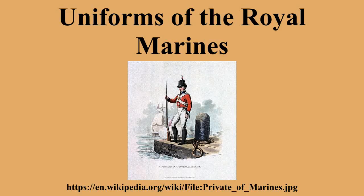For the establishment of a permanent corps of Marine regiments in 1755 to 1802, red coats with white facings were worn. The normal headdress was a tricorn hat, and the overall appearance closely resembled that of the Army's regiments of foot. Grenadier companies were issued with fur hats, for land service only, during the American War of Independence.